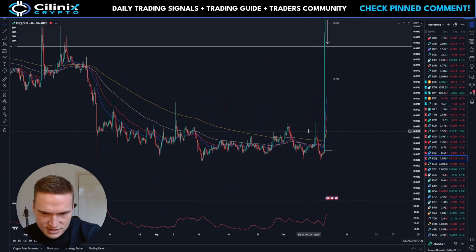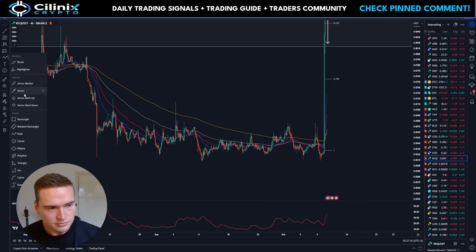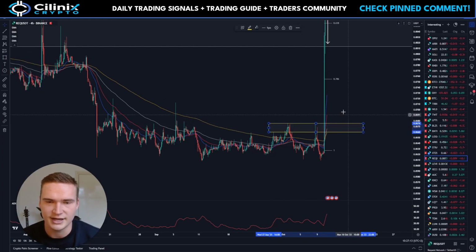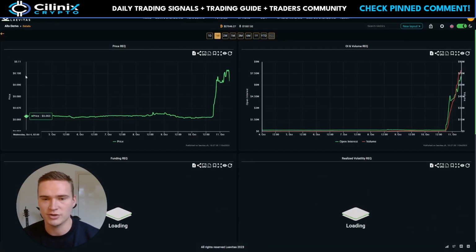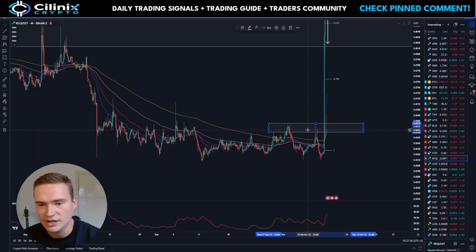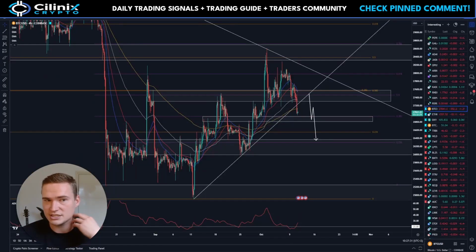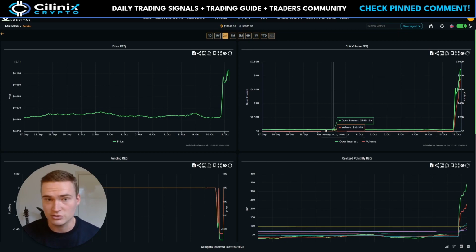If you can see this price action right here on Sunday, for example, but also on Monday and the Sunday before that, so the 1st of October, it was already showing some signs that it was trying to break out. If you have any questions about this, just let me know down in the comments. I'd be happy to help. Also in terms of the open interest, you can see these spikes where it spiked up quite a lot on Sunday the 8th. The volume actually spiked up from 170 to 250, which is a massive increase. You don't see that often.